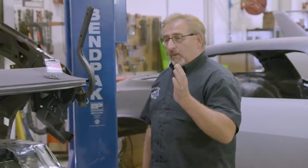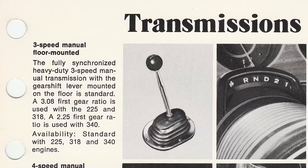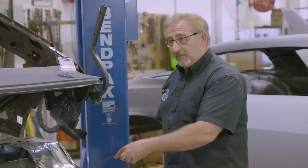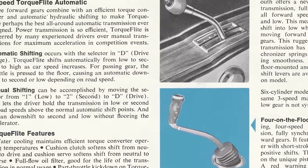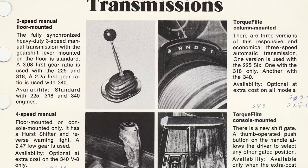Meaning that when people bought the Roadrunners or when they ordered them, standard was the three-speed manual transmission. But out of 20,000 plus, only 584 still have the three-speed. People were optioning for the four-speed pistol grip shifter because it was the coolest shifter on the planet, and the automatic transmission. Very few people wanted the three-speed. This is one of the 584 three-speed cars.